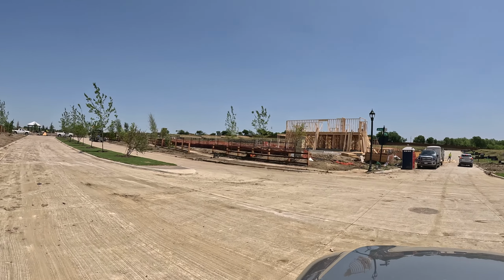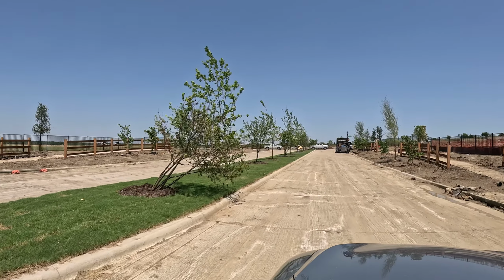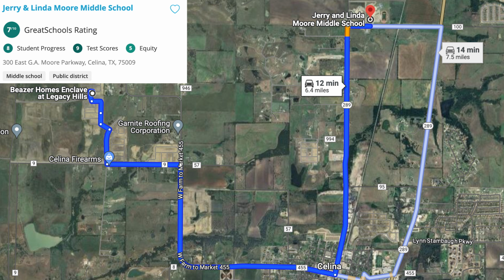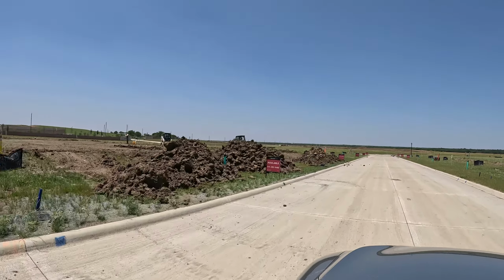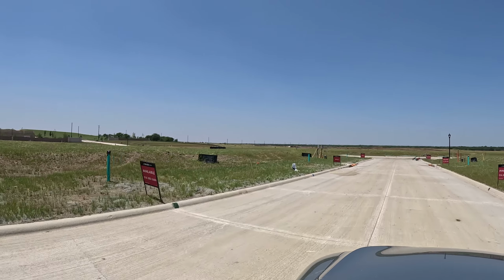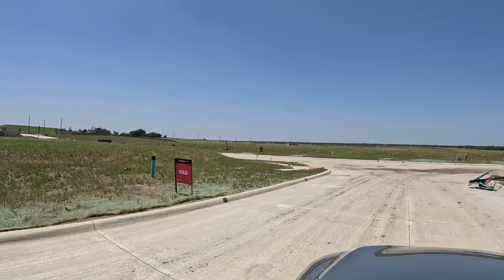The school district that this is going to be zoned for is going to be Celina ISD. That's going to be Likens Elementary, Moore Middle School, and Celina High School. And those are the schools right now. Later on in the future, there is going to be some different zoning going in as they build more schools around here, but that's just going to take a little bit longer. But those are the schools that this neighborhood is zoned for right now.